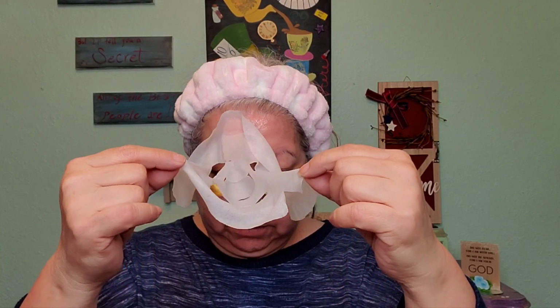Now let's go ahead and remove this mask so that I can let you know how it performed. And I'm going to leave these in just a little bit longer. This mask, like I said, has a lot of essence. Not upset about it. It feels amazing. And not sure if it's coming through, but there is still a lot of essence.